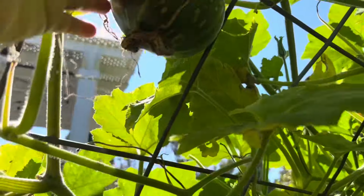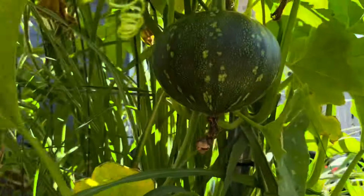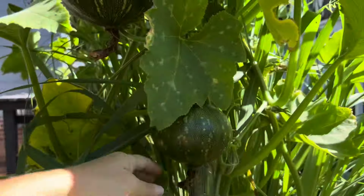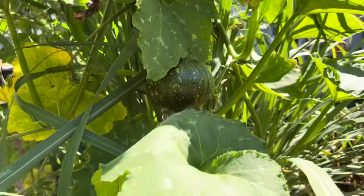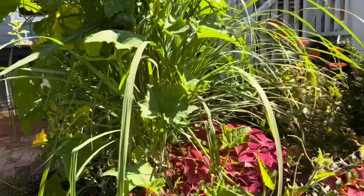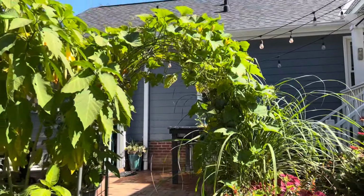See, I've got another one here. It's growing quite well. I've got more over here. This one's getting a bit bigger, but this size, that's nice and tender, perfect for eating. And let me just back out of here so you can see the arch looking good, finally covered.